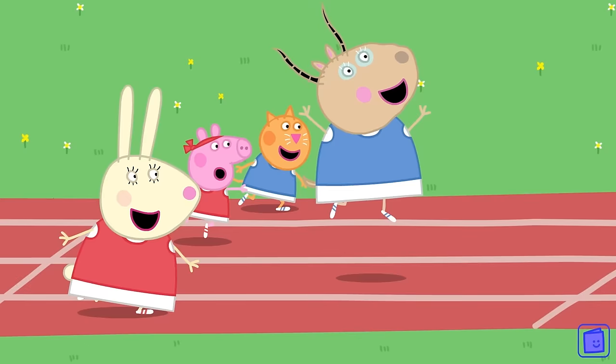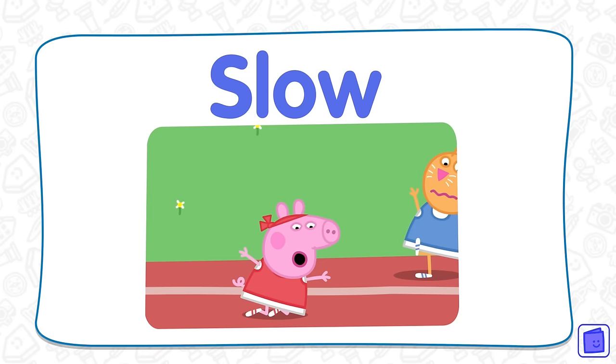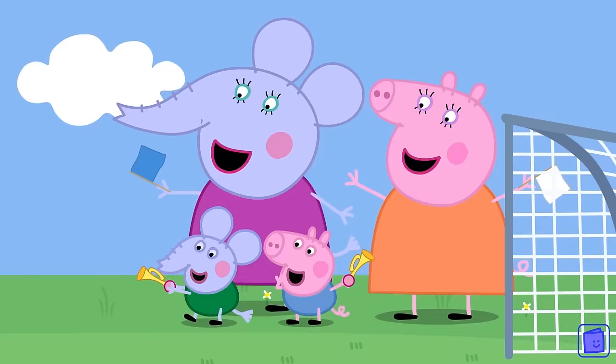Peppa and her friends are having fun at sports day. Look at that. When they start, they are very slow. Can you say slow? That's right, slow. Do you know what the opposite of slow is? Shall we find out?